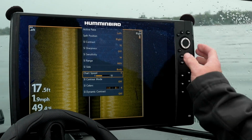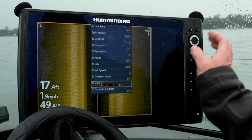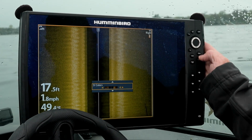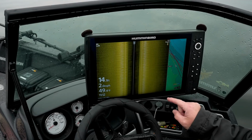Both chart speeds 5 and 4 or 2 and off. And now here's the most important part.